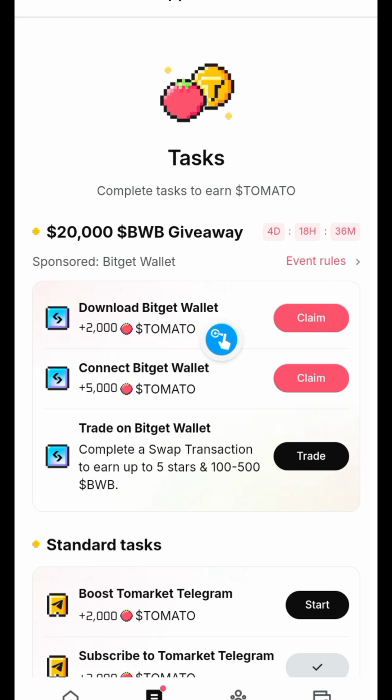As you can see right here, I've completed this one and this one. If yours reads start just like we have here, then you have to do it. And what is this all about? Download the Bitget wallet. You would have to follow the link to download the Bitget wallet. The next one reads connect the Bitget wallet to your Tomarket app. To do that, you just click on whatever you see here. Obviously it's supposed to be start to connect.